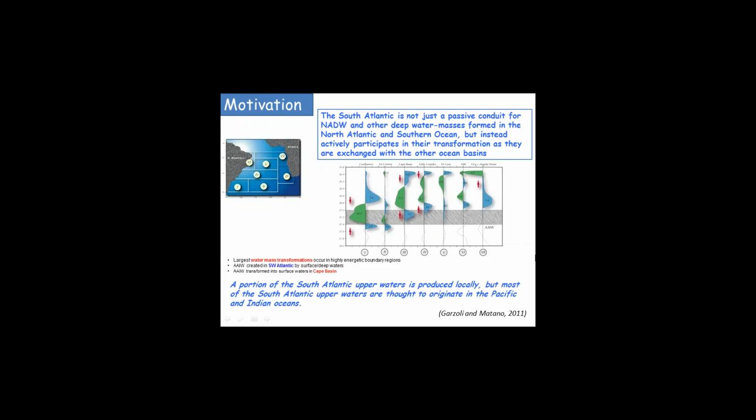In the paper that we published with Ricardo Matano, we analyzed the model, and we were able to establish that the South Atlantic is not just a passive ocean. Many things happen in the interior. Mostly, there is water mass transformation and creation. For example, in the two main regions where the energy is higher, the Brazil-Malvinas confluence and the Cape of Good Hope, we can see the water masses, the levels, and how they are changing.